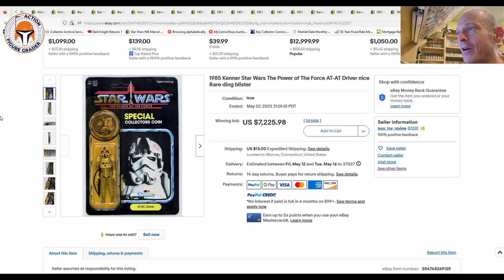The Admiral Driver, which admittedly is probably, other than maybe Anakin Skywalker on the Power of the Force card, or the Kenner Canada Yak Face on the Power of the Force card, this one is probably the third most expensive, and the price reflected that. It sold for $7,226, the Admiral Driver on the Power of the Force card.